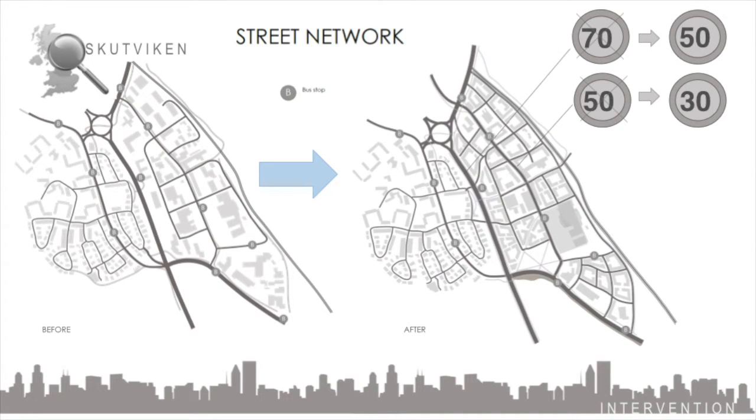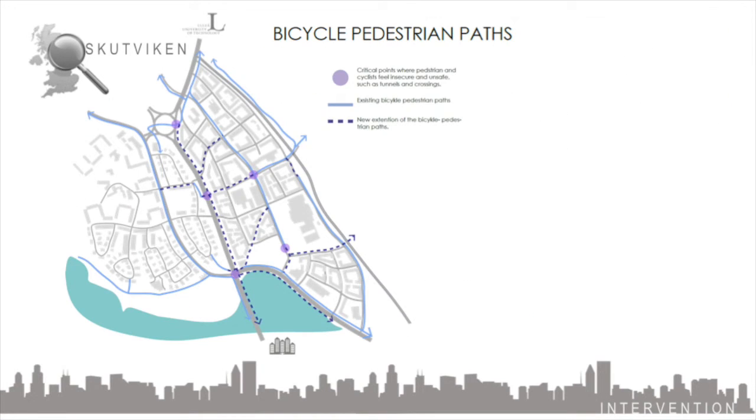The speed limit on Bodenvägen and Midgårdsvägen is decreased. This is to create a safer environment and an urban vibe, and also create better conditions for walking and cycling. One of our goals is to make it easy to move through the area by bike.